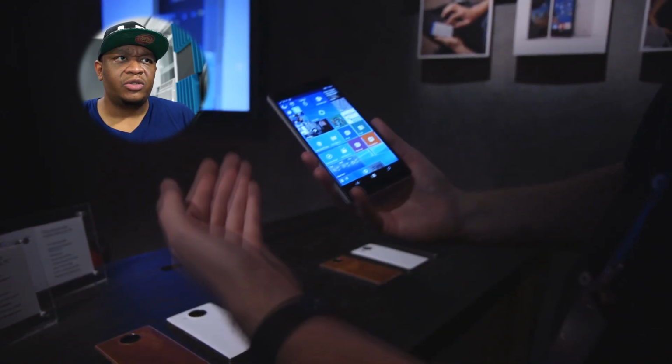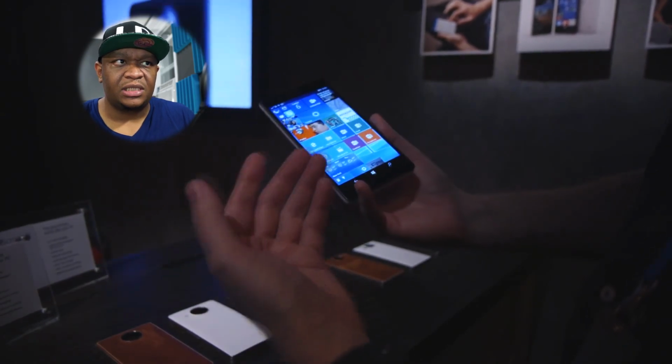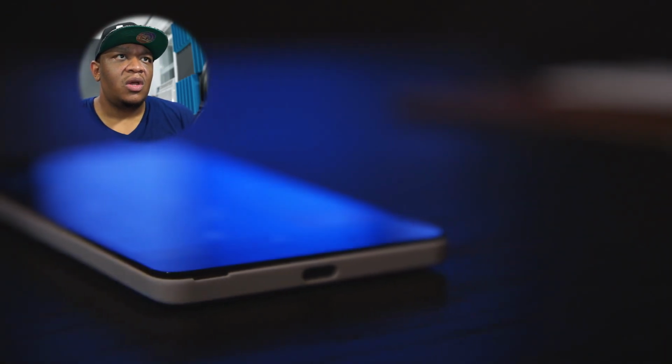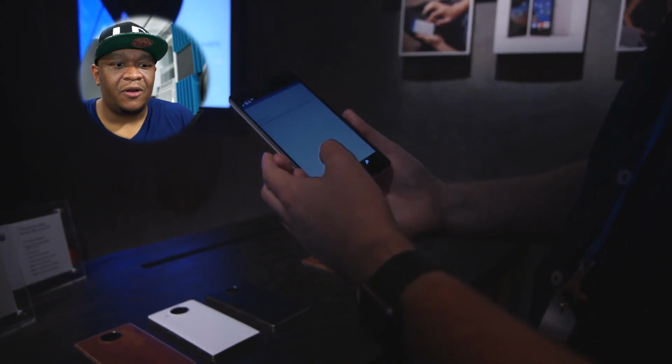S6 Edge, and I was a little disappointed with the design. I wanted more. I expected more of a premium design from them, and we didn't get that. But by no means is it ugly. It's fine. It's fine. So I don't know if this is... Oh, I do know, this is not enough. You get what I mean?